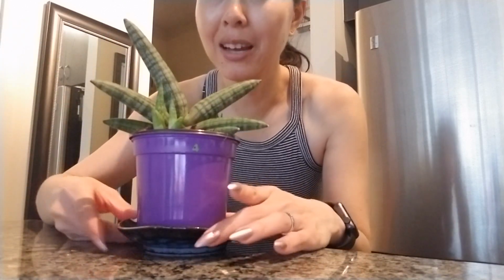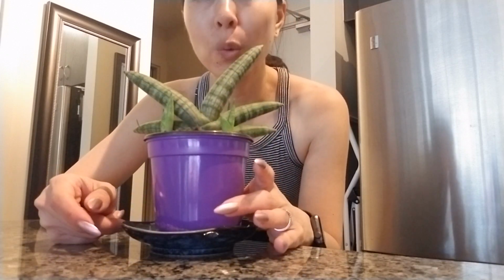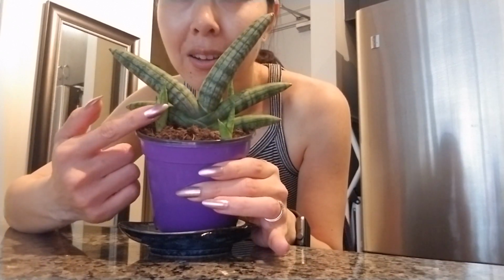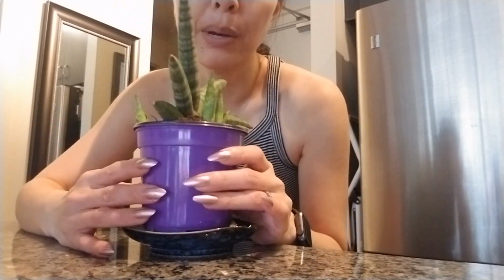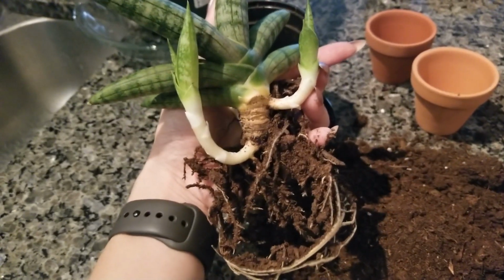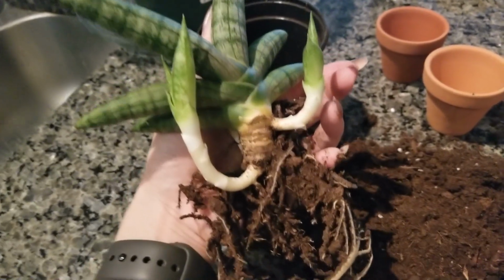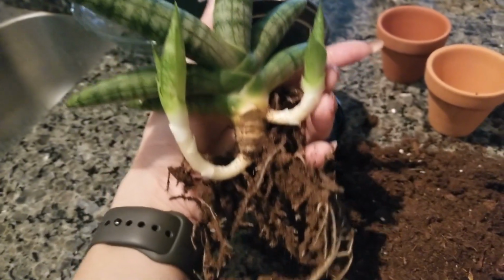I'm about to repot this, or split and propagate this. So I bought this little snake plant maybe a week or two ago, and it actually has 4 little babies. I've never tried splitting a snake plant before, but they say it's pretty straightforward. So the pup that's to my left here, that one has grown some roots, but the other ones have not. So I'm thinking I'll separate one of them and try propagating it, and I'll leave the other 3 attached to the mother plant for the time being.